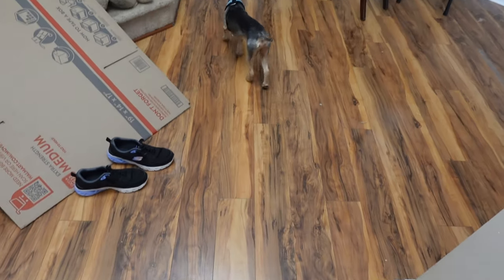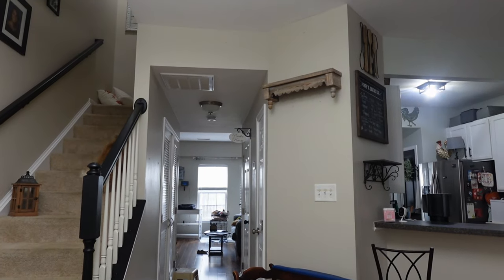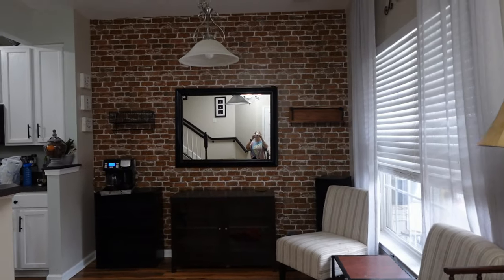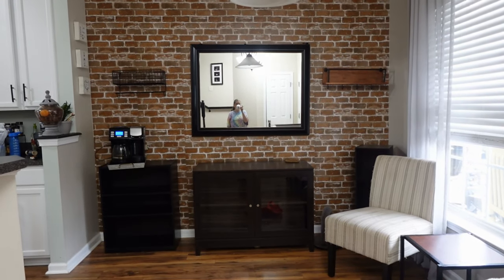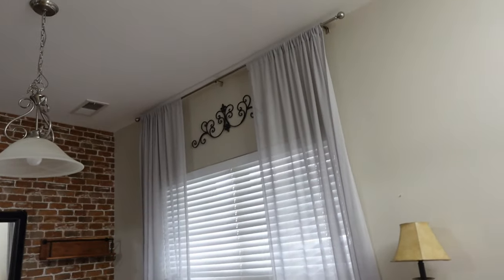So as you walk in, I have taken everything off the walls that I felt like needed to come off of the walls. My shelves shouldn't get knocked off of the walls. I do need to remove that mirror, which I'm gonna have Chella help me do. I need to get that off of the wall.